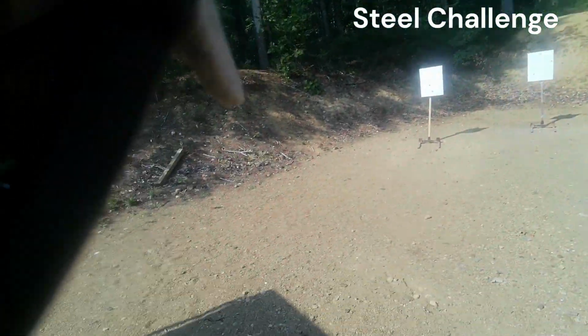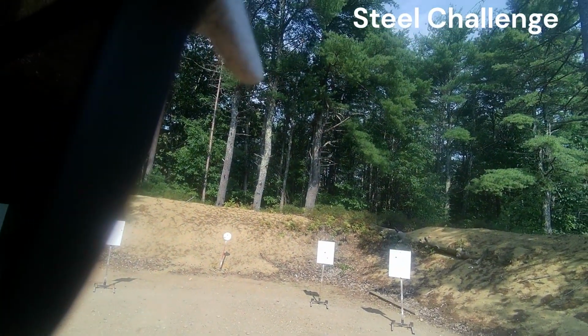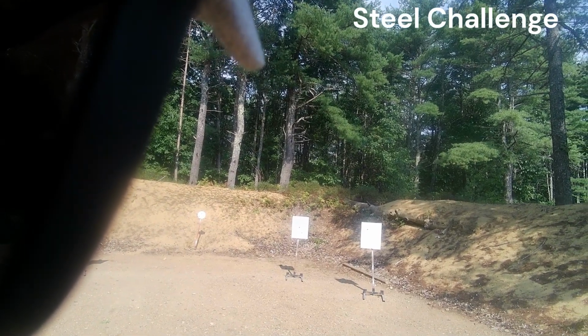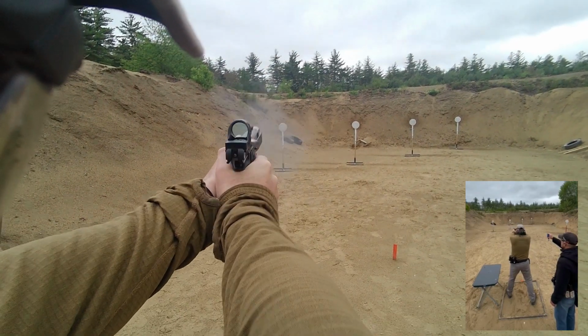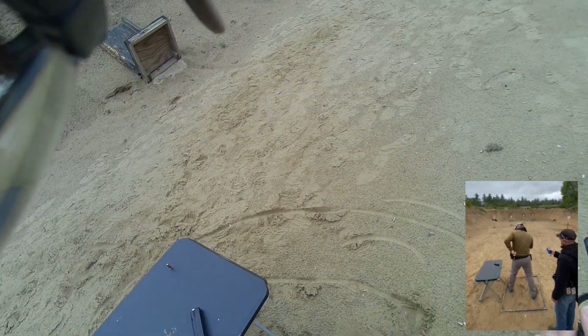The point is to shoot all 5 steel plates on any given stage as fast as possible. You won't be penalized for missed targets, just keep shooting until you hit them. Steel Challenge's 8 standard stages, shown here, are consistent across all matches. With the exception of club stages, which are really just for fun, you'll want to get good at gamifying your approach and getting fast on just those 8 stages, which is an advantage of the sport. It's an excellent way to achieve maximum speed on the draw and engage multiple targets quickly, making it an excellent competition to get started with.